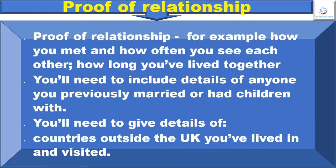You will need to give details of countries outside the UK you've lived in and visited, and family and friends in the countries where you were born or have nationality.